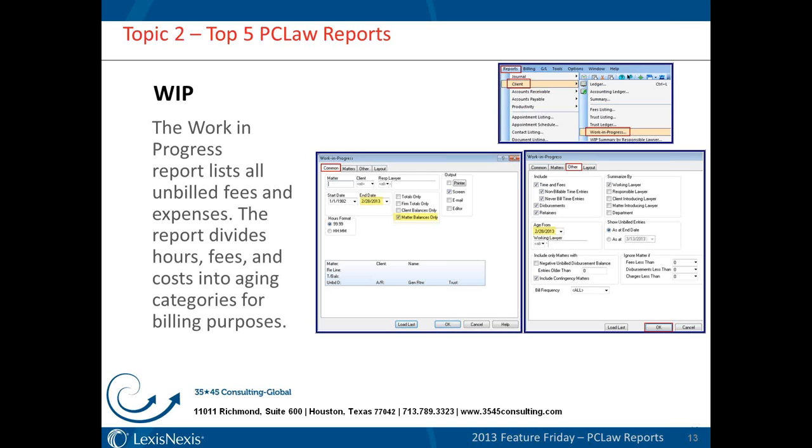Well, then the next thing I would recommend doing is to run a work in progress report before billing. You might want to run one both before billing and after billing. The reason is we want to see that everything is in there and what is the potential amount that we're going to be able to bill. The work in progress report is one of those reports that gives us the ability to actually include or exclude our billable and non-billable time.